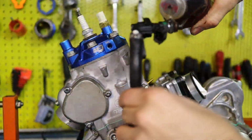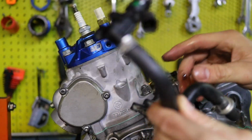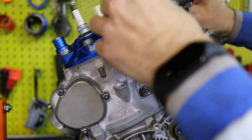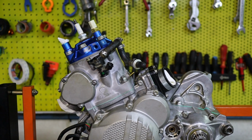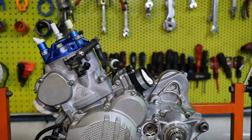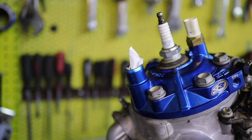KTM TPI stands for Transfer Port Injection, a fuel injection system introduced by KTM for their two-stroke off-road motorcycles. It uses a direct injection system to deliver fuel into the transfer ports of the engine cylinder. The main benefits of KTM TPI include improved fuel efficiency, smoother power delivery, and reduced exhaust emissions.